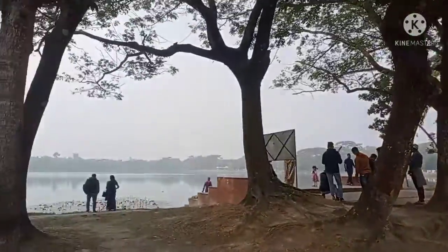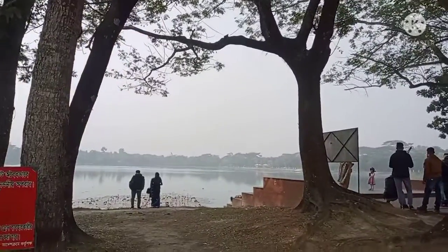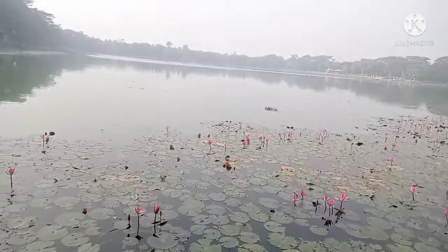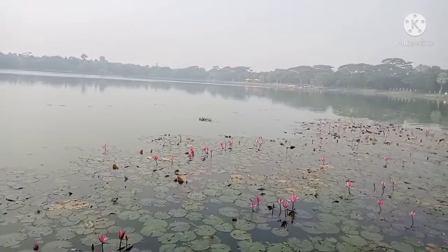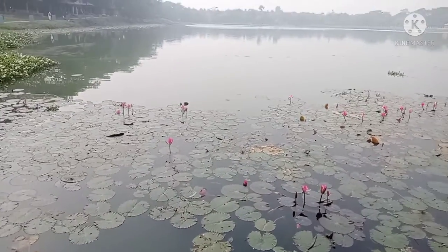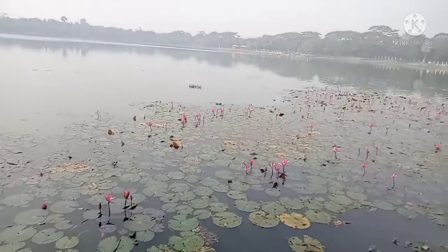Wow, this is a huge lake behind the mosque. Wow, how big this lake. My God, and this is a water lily. Water lily is Bangladesh's national flower. A beautiful pink water lily.